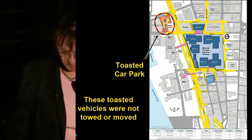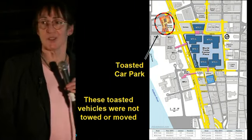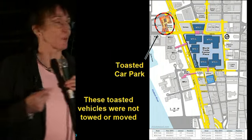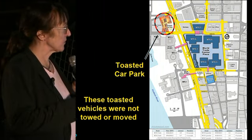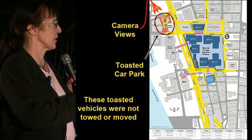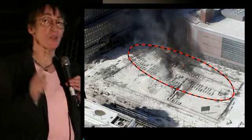Here's the toasted car park. My detractors like to say toasted cars don't count because they're towed. Well, it doesn't matter if they're towed, they're still weird toasting patterns. But these vehicles we know were not towed. Here's the camera views we're going to look at.